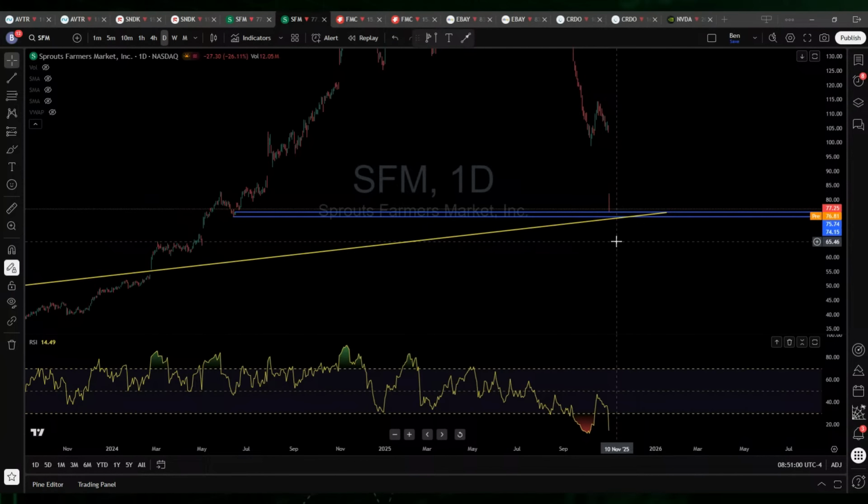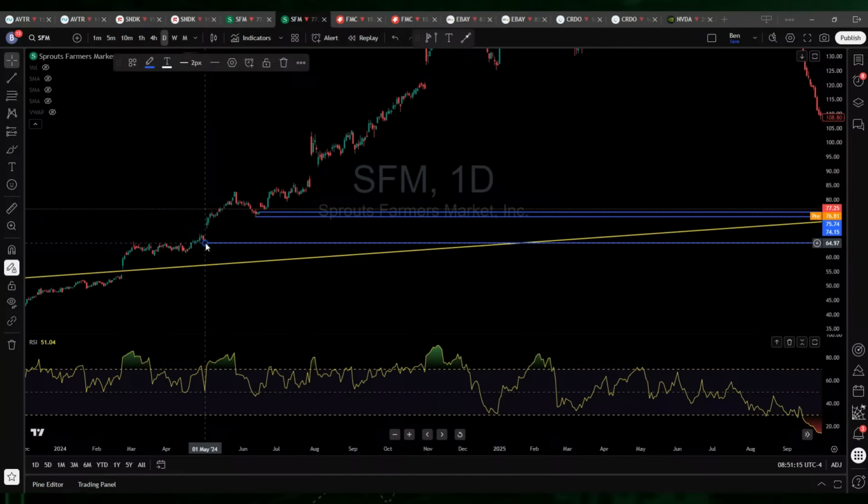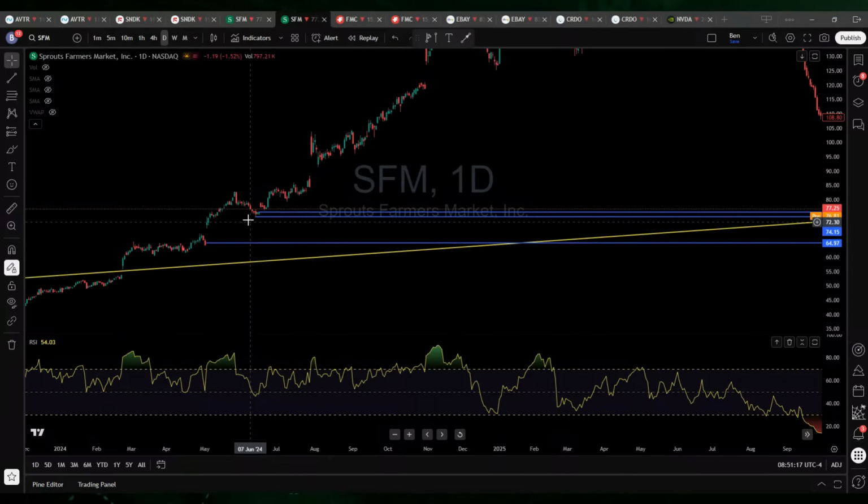$75.15. $74.15 is that entry point. If we break that level on a daily closing basis, stop out of it, and then I would look to enter it at this gap fill right here at $65. This will save you a pretty significant chunk.